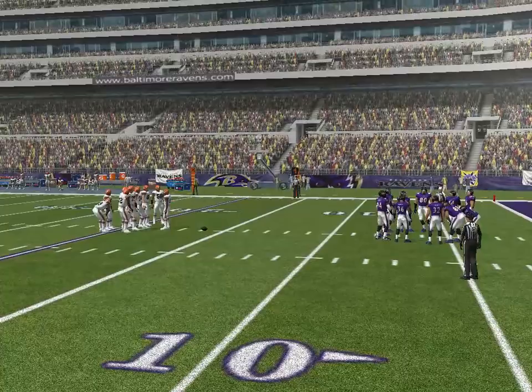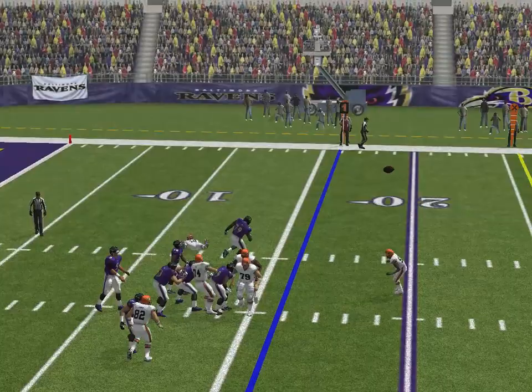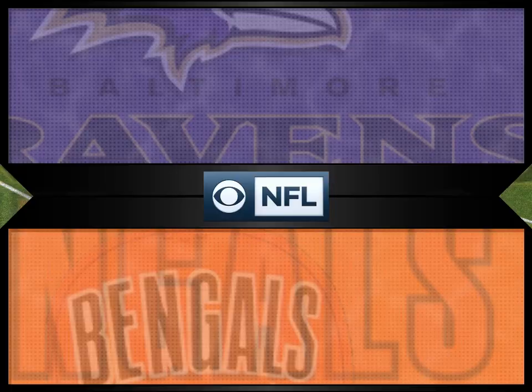Ball on their own 16. Start the drive at the 16-yard line. First and 10. The Bengals come out in a 4-3 with the pass. Drops the interception. Wallace was his intended target. Riley with the coverage on the play.